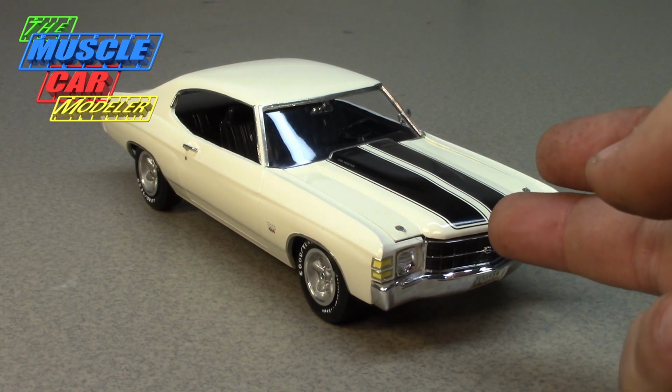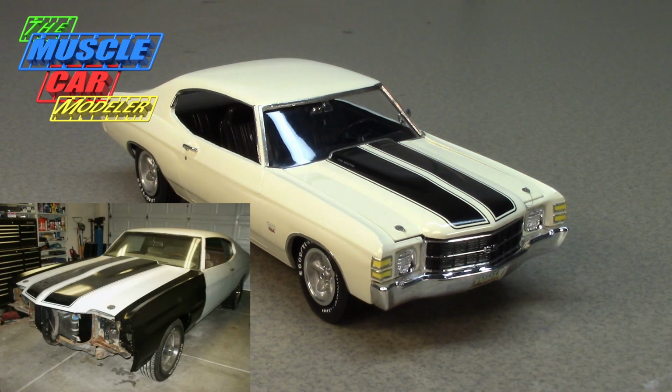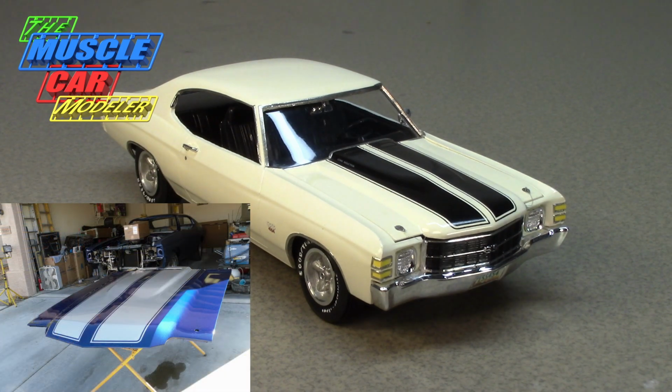But at the time when I built this, the model kit has the cowl induction hood. Our real car had one from an actual heavy Chevy hood, which is the domed hood, but not the cowl induction. And now it has the cowl induction hood on it. We swapped, and I bought all of that stuff.